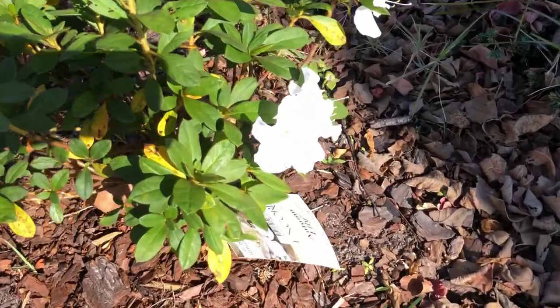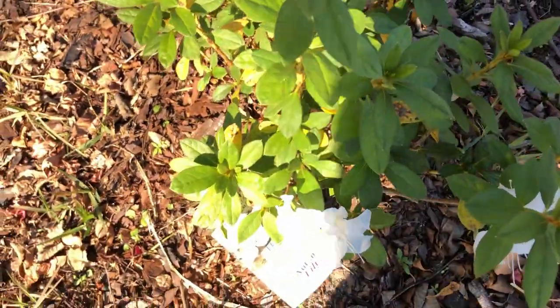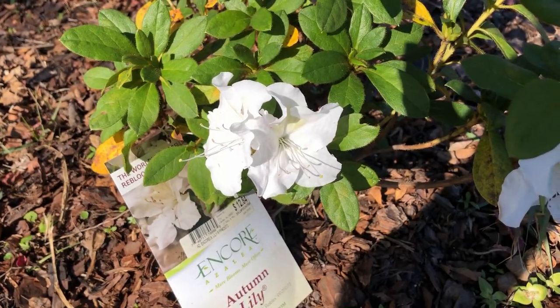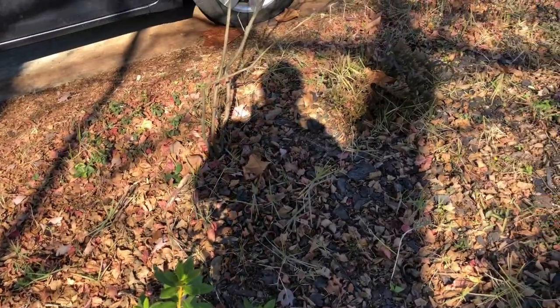Look at that. Gotta take a moment, if I can get the light right, and just love on that. Gotta take off the tag, don't I? Yep, sometimes I forget to do that. All right, so let's get to digging.